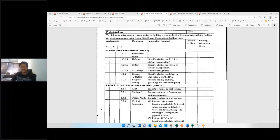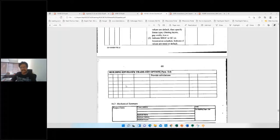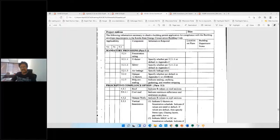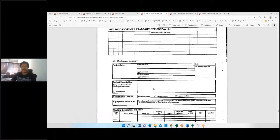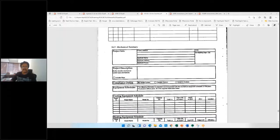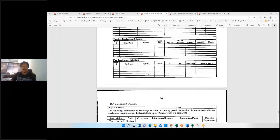If you are not going by the prescriptive route, then you write not applicable. And if you are going by the prescriptive and you do not meet, say, the opaque wall requirement, then you write no, and then you provide the calculation as per the building trade-off option. Again you provide your mechanical details: the cooling equipment schedule, the equipment number, brand, model, capacity, the COPs and the efficiency figures. Same for the heating equipment, then fan equipment.